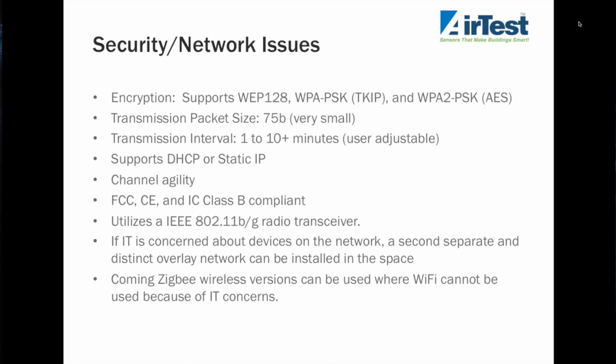Now, one of the issues we get asked about all the time is security on these Wi-Fi sensors. As I said earlier, in terms of encryption, the sensors support all the standard methods currently used on Wi-Fi systems today. It's also important to note that the transmission packet size is very small. So even if you added a whole bunch of sensors to a network, the communication packet is only 75 bytes, which means it's never going to be a burden on the network, especially considering the transmission interval, which can be set by the user from 1 to 10 minutes.